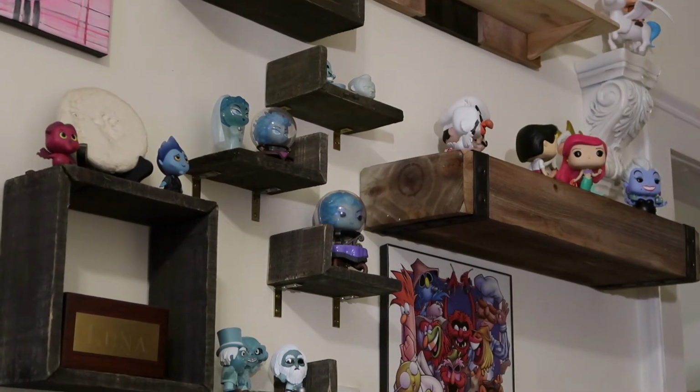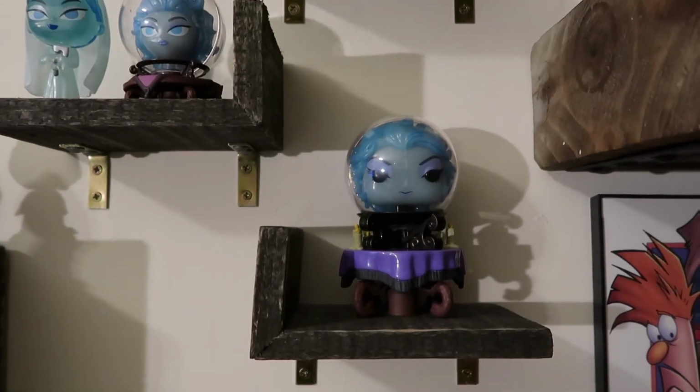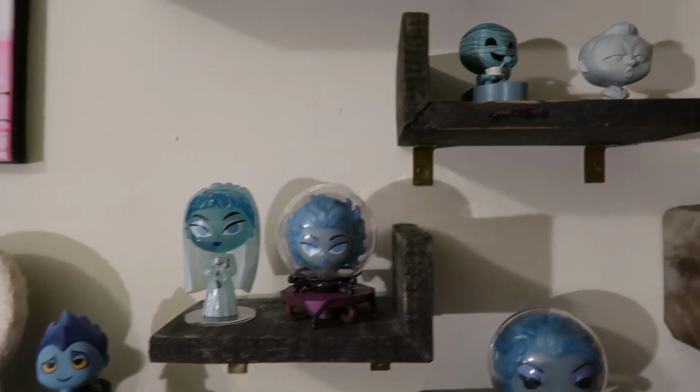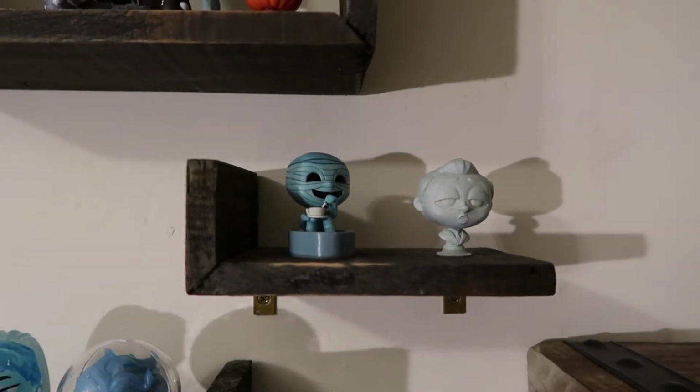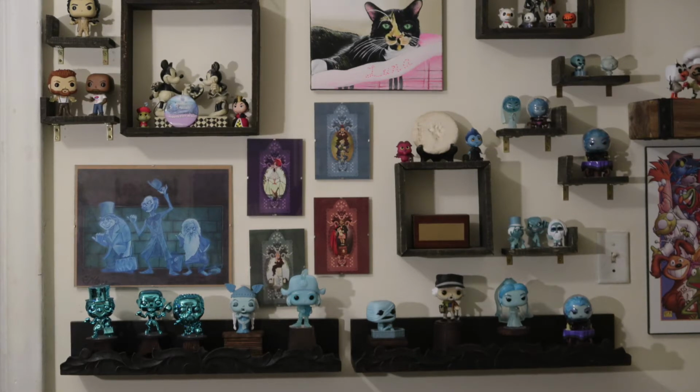And this is the final layout of all four of my shelves. It looks very, very good. I like it. It looks super nice. And this is the final wall. I think it looks pretty darn good if you ask me. It really does. I like it.